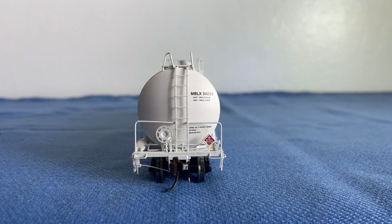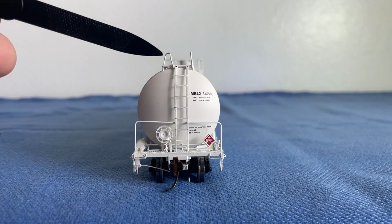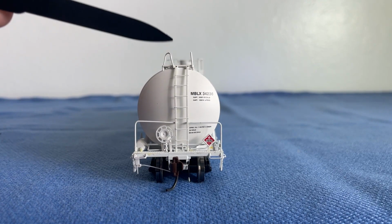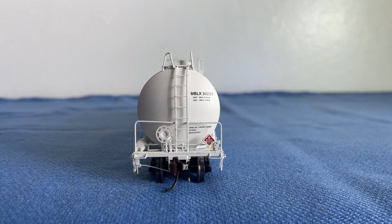Alrighty, so we are currently looking at the front or the back, depending on how you fancy. The only difference on the other side is that there's this brake wheel and chain. Starting at the top here, as you can see, we have our ladder handles here, because that's the step ladder to get all the way to the top of the car if you needed to open the top of the tank here, which we will get to later on.